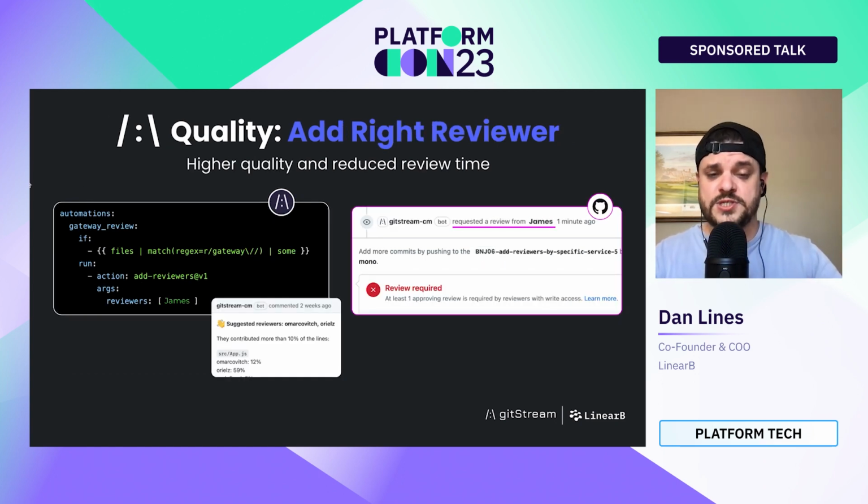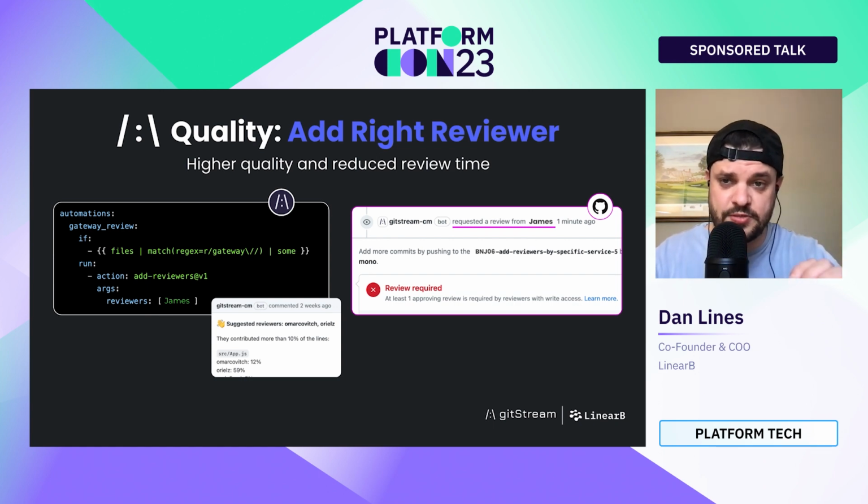If I move over to the quality side, and we're ripping through these pretty quickly here. Again, all of these examples are available at docs.gitstream.cm. On the quality side, there's an interesting piece of functionality that comes with gitstream around adding the right reviewer. That's going to take a look at git blame. It's going to take a look at the latest commits. It's going to put together who has the most knowledge or who would be most eligible to do this review.